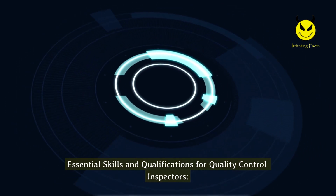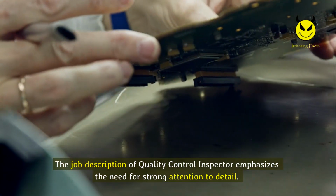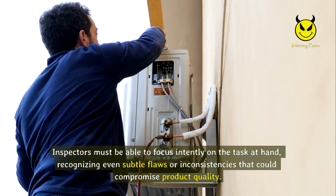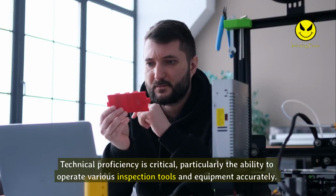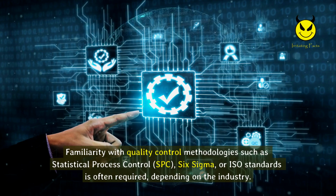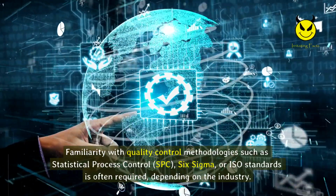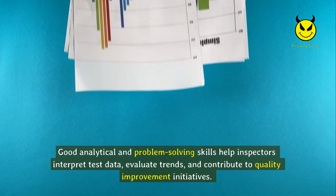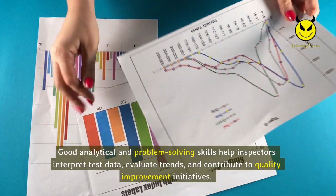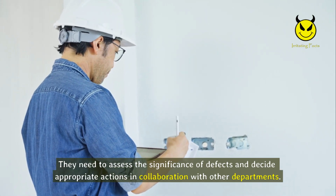Essential skills and qualifications for quality control inspectors. The job description of quality control inspector emphasizes the need for strong attention to detail. Inspectors must be able to focus intently on the task at hand, recognizing even subtle flaws or inconsistencies that could compromise product quality. Technical proficiency is critical, particularly the ability to operate various inspection tools and equipment accurately. Familiarity with quality control methodologies such as statistical process control, SPC, Six Sigma, or ISO standards is often required, depending on the industry. Good analytical and problem-solving skills help inspectors interpret test data, evaluate trends, and contribute to quality improvement initiatives. They need to assess the significance of defects and decide appropriate actions in collaboration with other departments.